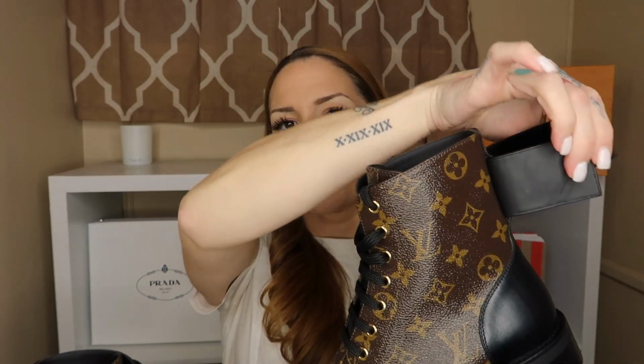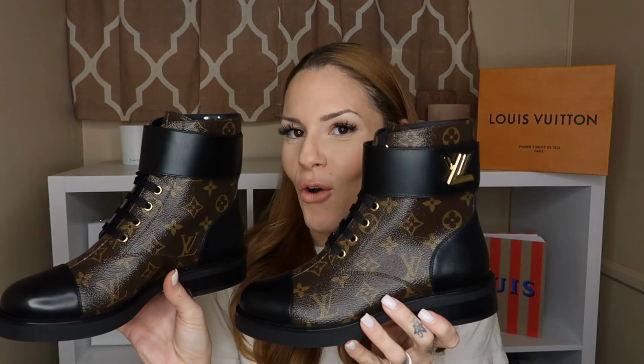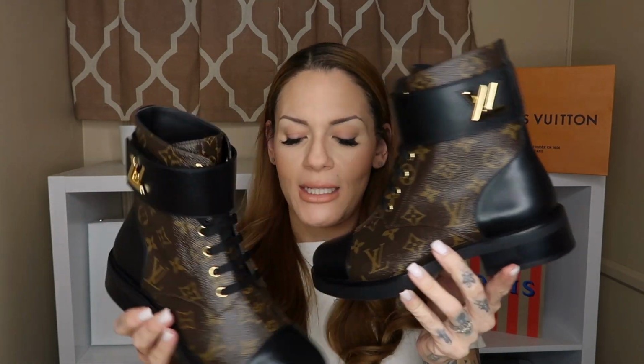So here you have them. And this top strap is completely detachable, so you can wear it as just a monogram boot. If you take this strap off, it slides off right there in the back. So you do have two different ways of wearing them. I think these are so perfect for fall and winter. So this was my footwear pickup.